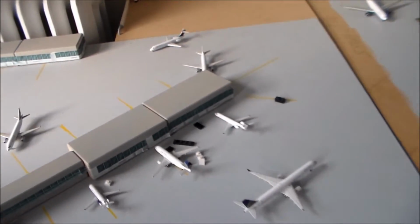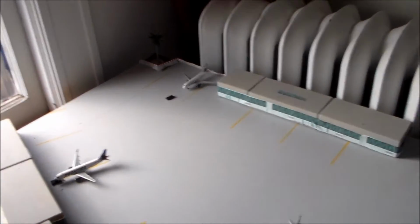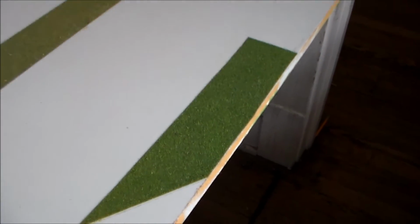And I haven't made one in a while. It's just because I've been busy. And there's 4 new models in this update. And a new piece of grass on this board. And that's the only reason I did this update was because of this piece of grass. But yeah, I'm just kidding.